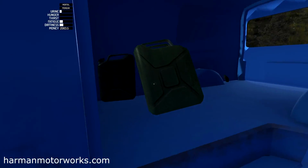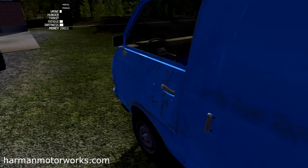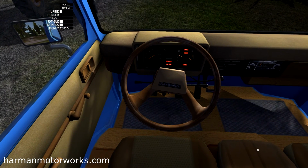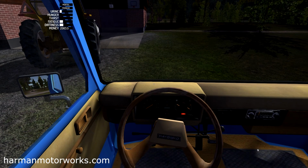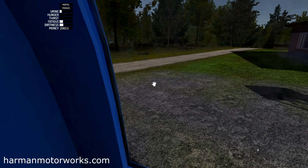So this is our gasoline canister. We've got our diesel canister in there already. So let's hop on in and head down to the store, shall we? Okay. Glow plug light is out. And she starts right up. And brake off. Okay, let's go.